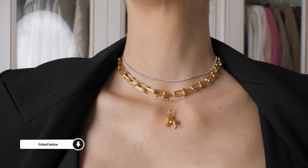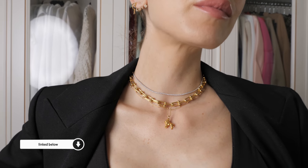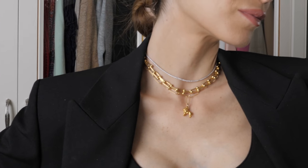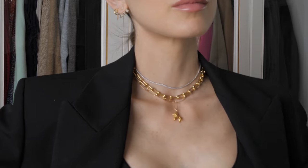And this piece with this little lion charm is very, very special to me because I got this in celebration of my daughter's first birthday. So for those of you who don't know, her name Ariella actually means lion of God in Hebrew. So that's why the symbol of a lion is very, very sentimental to me and my family. So I thought that when she's older and she's old enough to wear jewelry, I would hand this down to her, and it would have a lot of history and memories attached to it. So hopefully one day she'll be able to wear it and love it just as much as I do.